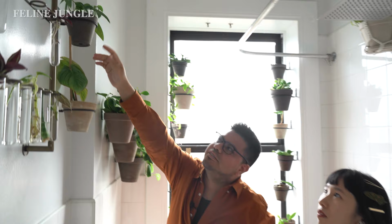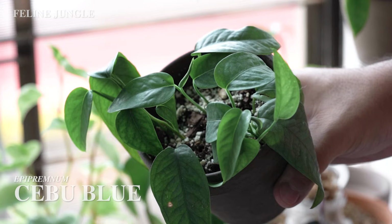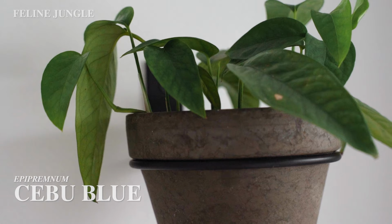So moving on, this is Epipremnum Cebu Blue. Yes. These look a lot different when they're matured, right? Yeah, they kind of have fenestrations almost like a Monstera and a Sonii. But right now it has like a tint of aqua blue. Yeah, I see it. Like a combination of green and blue. Kind of like the silver sword. Yes, very similar to the silver sword.